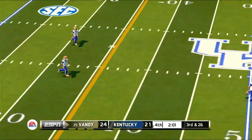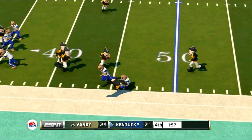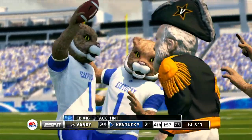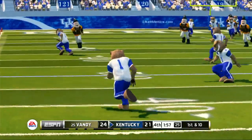Once and all, going deep. Intercepted. It's the sophomore corner. I'm not sure they can get back in the game after that interception, Kirk. That was a heartbreaker.